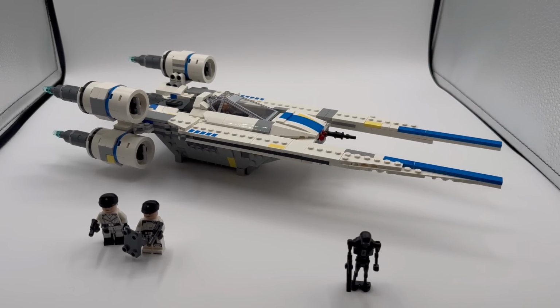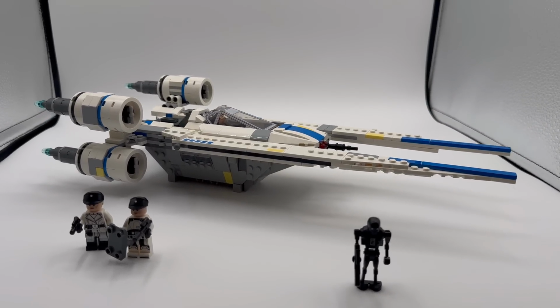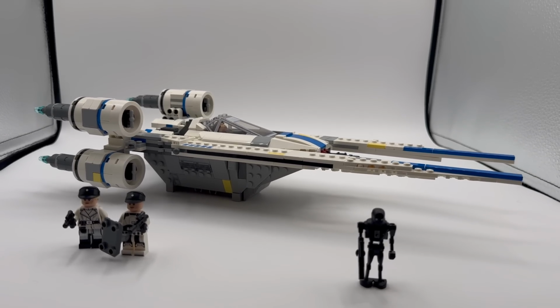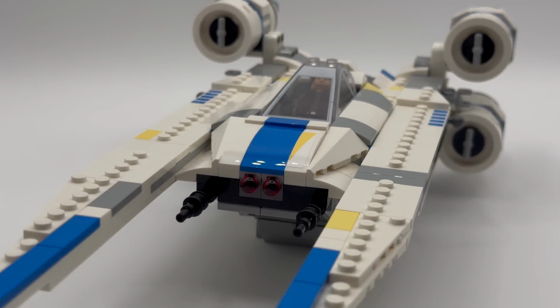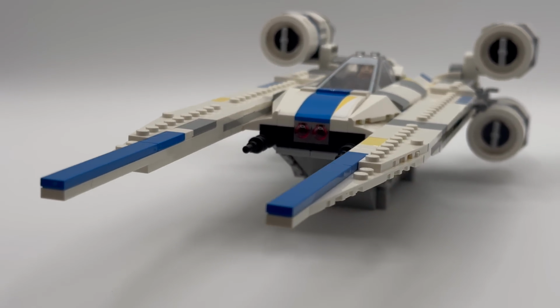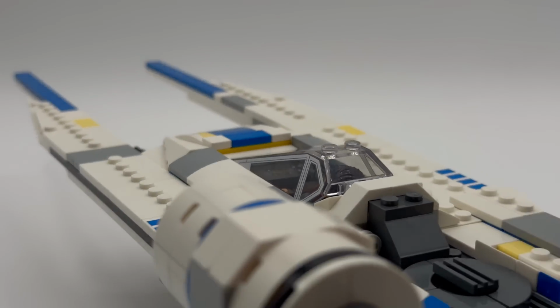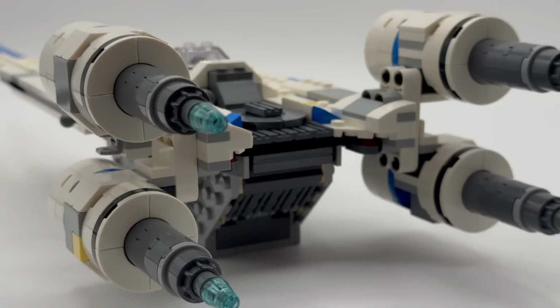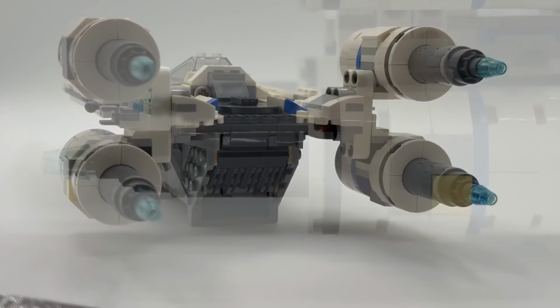I'm going to start off by taking a look at the U-Wing Starfighter because that is the largest of the wave. For 594 pieces, this retails for $70 US, 60 British pounds or 70 euros, and it comes with 4 minifigs: Cassian Andor, Dedra Meero, an ISB tactical agent, and making a triumphant return for the first time since 2016's Rogue One, K2SO. Now, as far as the ship itself, it's a bit of a mixed bag for me.